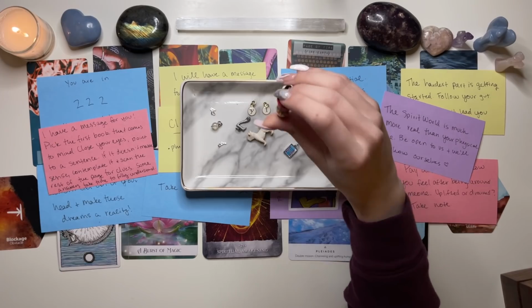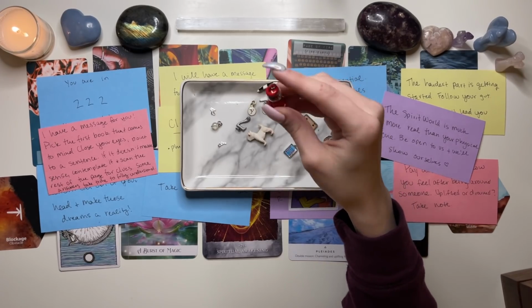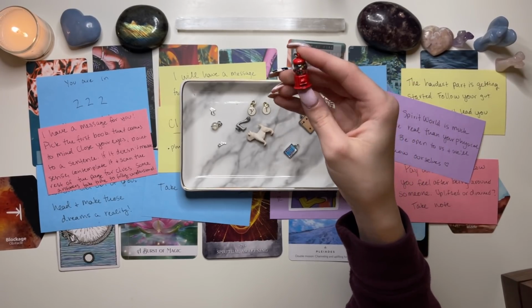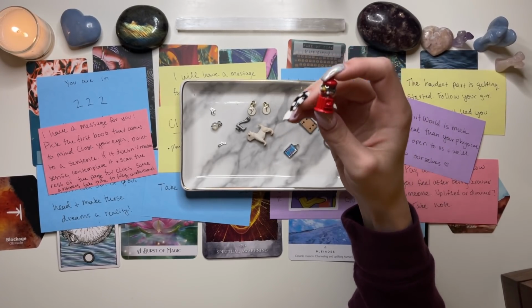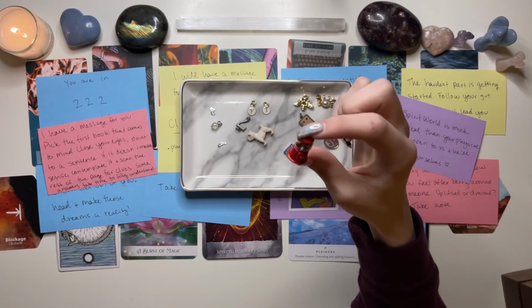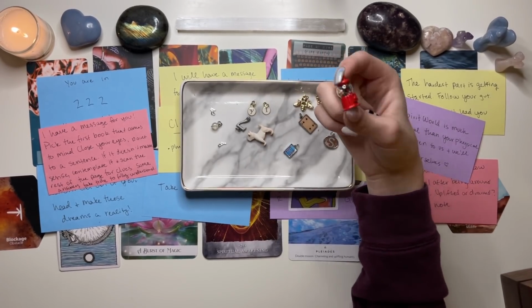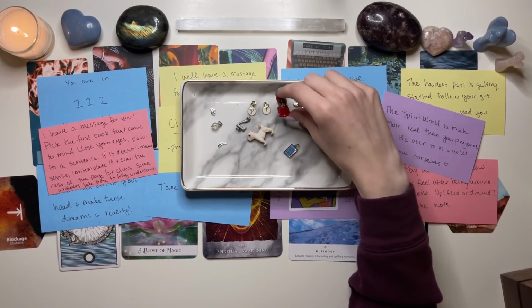We also have the gumball machine, and so this is always a good sign to me that blessings are coming. You may not be able to specify what blessings they are, but no matter what, it's going to be a blessing no matter what way it comes. And I feel like it will be different for all of you. But the gumball machine is a good sign that there is some kind of blessing or blessings coming your way.